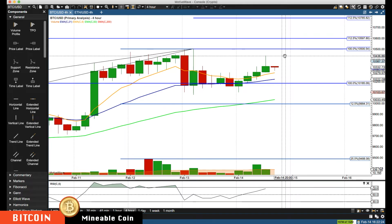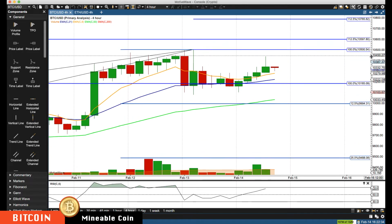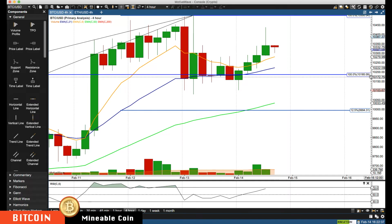Key resistance now. The first level is about this 10,440. Then we have 10,500, this little spike high. Then we have our level 10,597. And then I'll go over the other levels when we get to the daily chart.